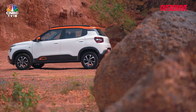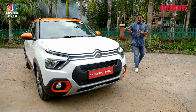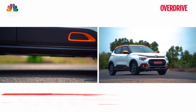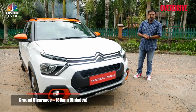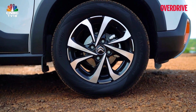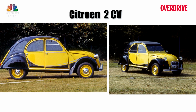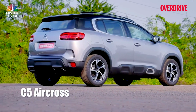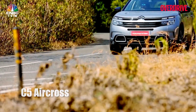While some manufacturers will shamelessly call this body style an SUV, Ignis, Citroën is insisting that this is a hatchback, but it has a crossover rivaling 180 millimeters of ground clearance and comparable suspension travel too. And Citroën takes its suspension and ride quality very seriously. Be it the 2CV from 1948 or the C5 Aircross that came to us in 2021, a supple ride is a must.